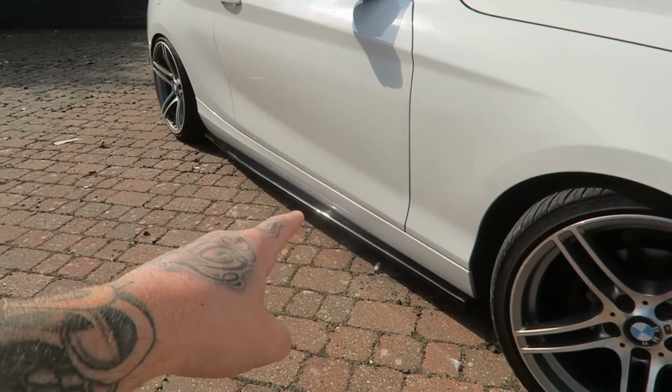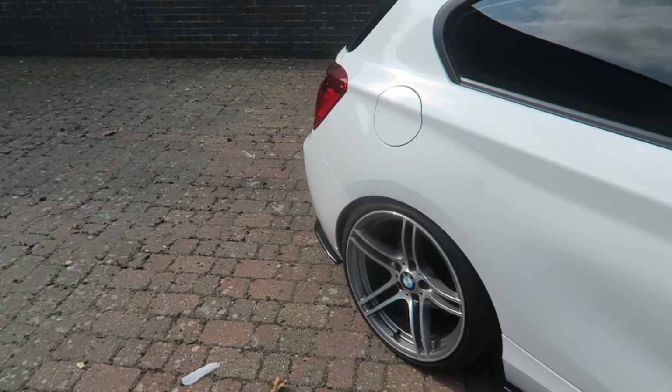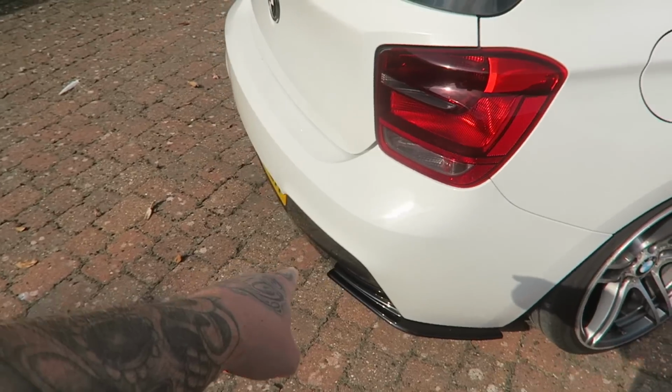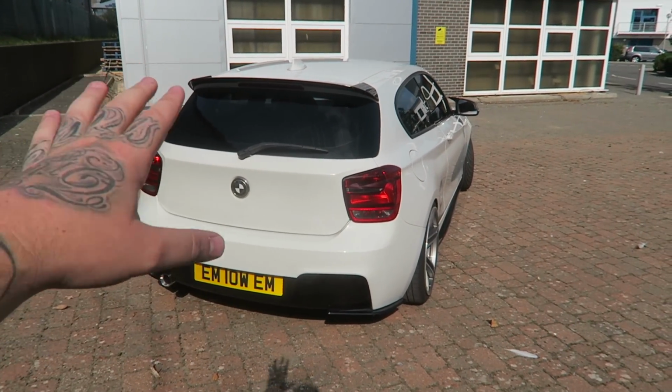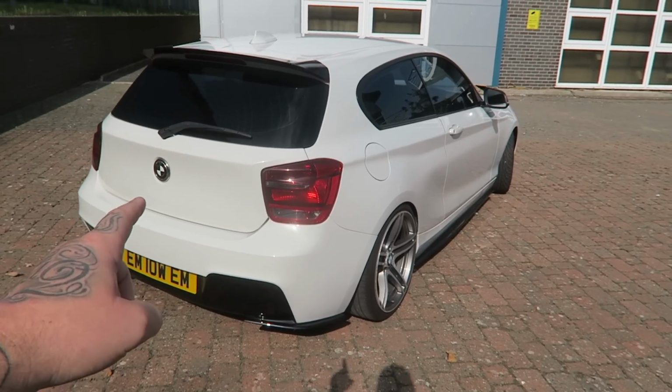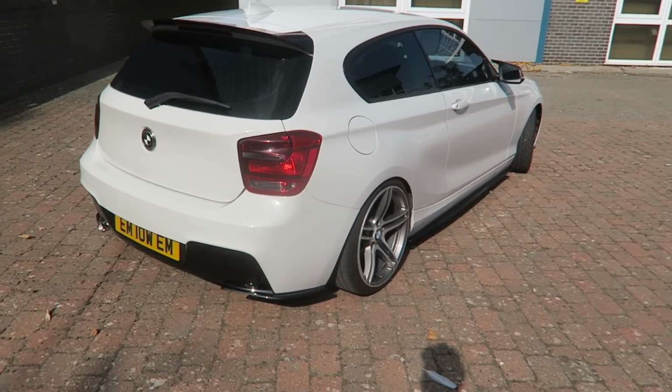You have side skirt extensions which bring out the bottom of this car, and as we come round the back, it has the little fin bits on the back with a genuine M Sport rear bumper. Now, I'm going to say again, this car does not come like this from the factory. You have to put these bumpers on to actually make it look this good in theory.